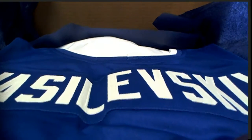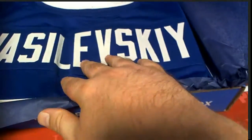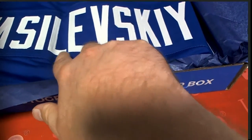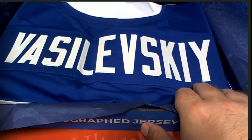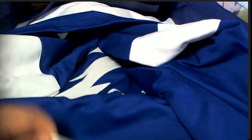JSA. And it is Vasilevskiy. If I said it right. Vasilevskiy. Yeah, Vasilevskiy. Too many vowels in there, man. See, Maple Leafs, ain't he? No, Lightning, excuse me, Lightning. Yep, Tampa. Tampa, I think that's a custom too. Yeah, it is. I was just checking to see if it's authentic.